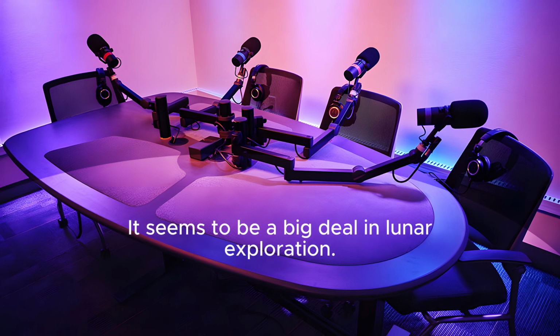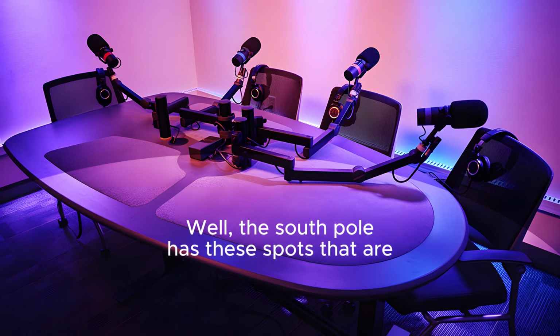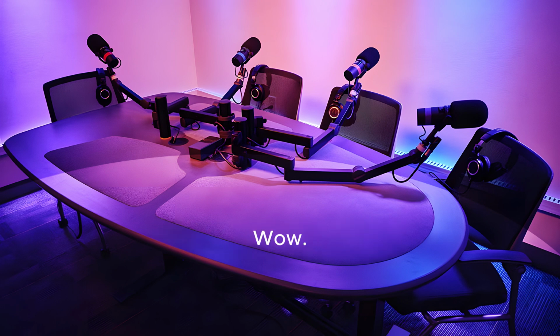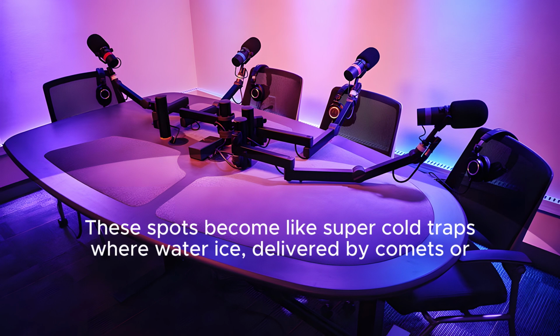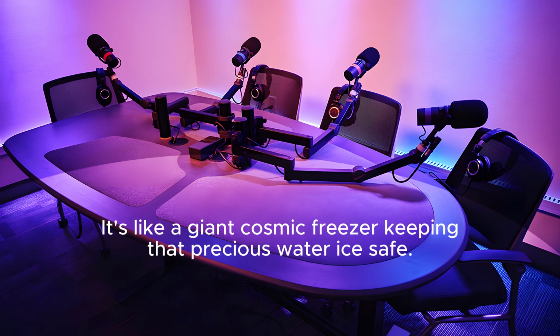It seems to be a big deal in lunar exploration. But why the South Pole specifically? What's so special about it? Well, the South Pole has these spots that are always in shadow, so they never get direct sunlight. Wow. These spots become like super cold traps where water ice, delivered by comets or other things, can build up and stay frozen for billions of years. It's like a giant cosmic freezer, keeping that precious water ice safe.